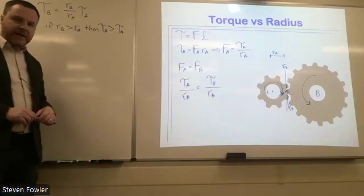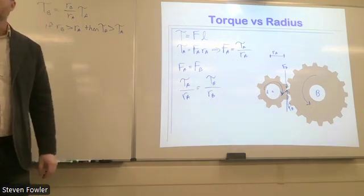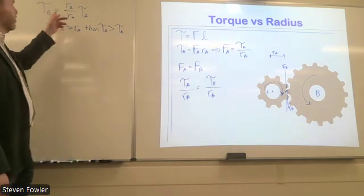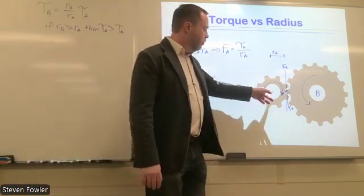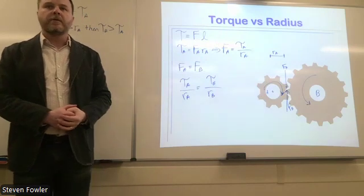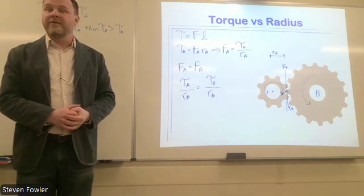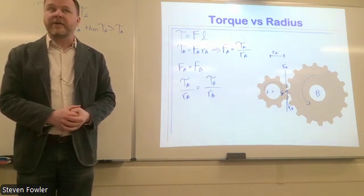So we might look at this and say, wow, I probably want more torque. Why not just always do this? Just always hook a small gear up to a big gear. I'm always going to get more torque. Slow speed as well. You don't have fast cars like that. Yeah. It's a balance. What's the first law of thermodynamics? We talked about that last time.